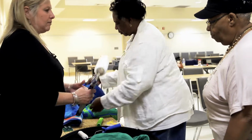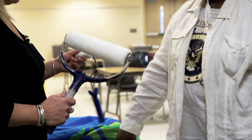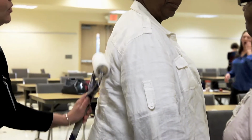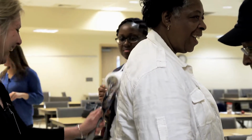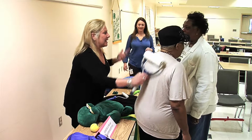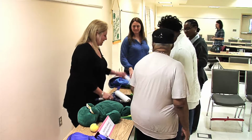And then any kind of roller. It can be a rolling pin. It can be these paint rollers. Turn around just a second. Is that calming you right down? There you go. And that's just a paint roller. They have these at the Dollar Tree. Go get one of those. And even the little ones.